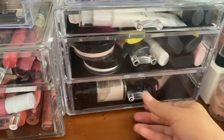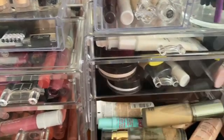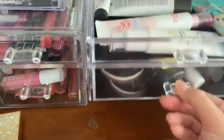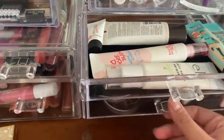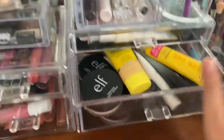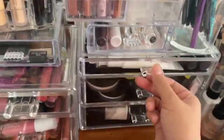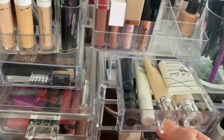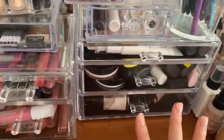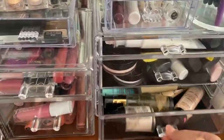So over here, these are my primers basically. So these are all primers. And these are kind of full, so that's why they're kind of opening other primers. So yeah, I have those primers, and then I have more primers and more primers. So this is why when I do my BoxyCharm unboxing and I say I don't want to open up any more stuff, this is why.